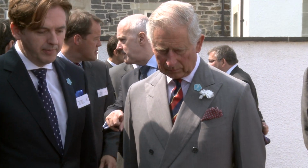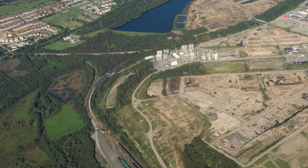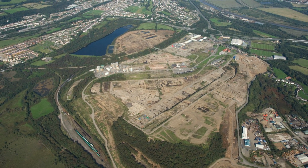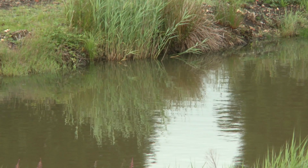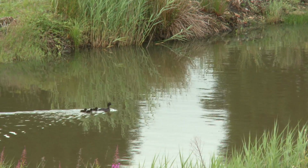This really, for us, is a poster child saying, when you're standing on a former tip of an oil refinery, probably the most polluted part of the site, and then you end up with something as beautiful as this, as clean as this, and you watch nature coming back, cormorants fishing, swans, ducks we've had this morning, then you really begin to believe that human beings are capable of living in harmony with the natural environment.